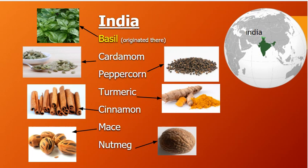Peppercorns. Peppercorns is pepper, black pepper. When you grind black pepper on food, or you have salt and pepper, this is it right here. Turmeric. Turmeric is actually a root of a plant, and then they dry that root, and then they grind it into a powder. And that's medicinal, but it's also used in curry and other spice combinations.